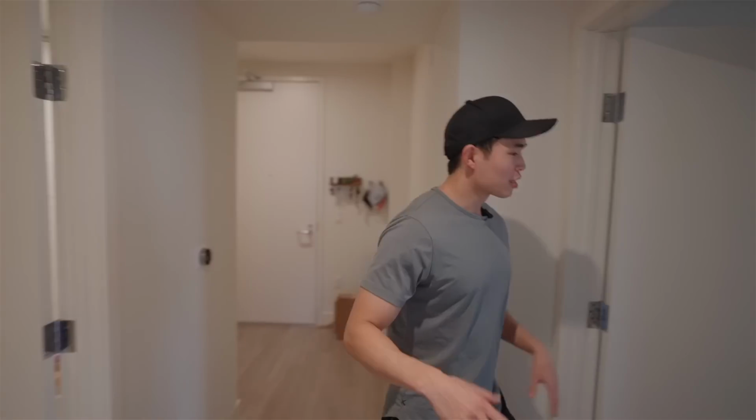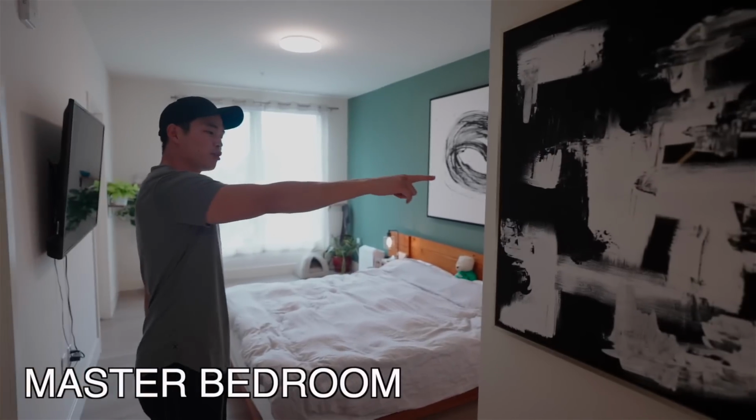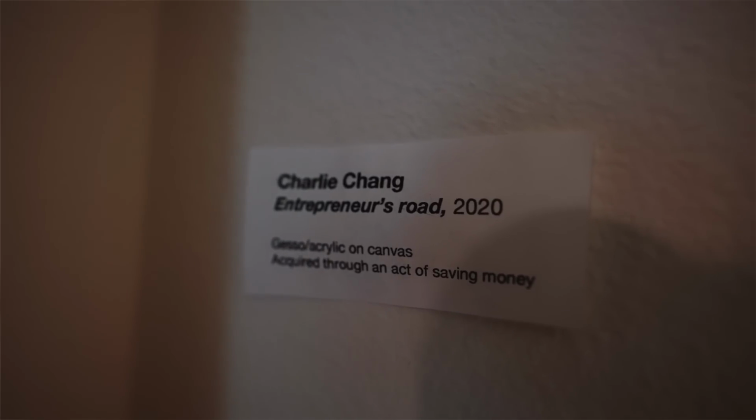It's also cool just to say that I made the artwork myself. Coming over here, we have the master bedroom. This is a piece of artwork I made. It's called Entrepreneur's Road 2020. It's gesso and acrylic on canvas, and it's acquired through an act of saving money.